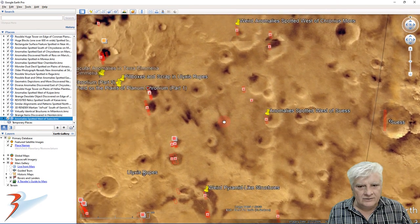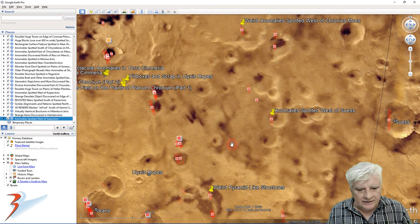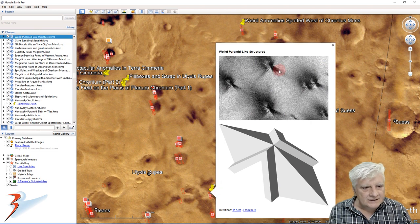Right, let's go to a couple more sites around this region. This is where I found these strange, almost like pyramidal anomalies. This is an illustration I did of what these look like when you zoom in on them. If I can recall correctly, they're about 160 meters long. It's got this dark material, seems to be ejected out of these structures onto the surface.